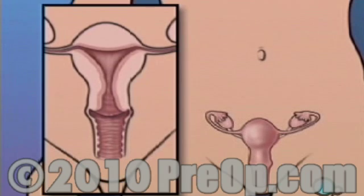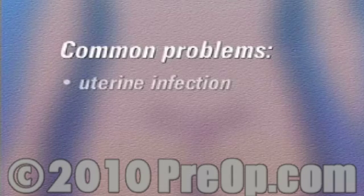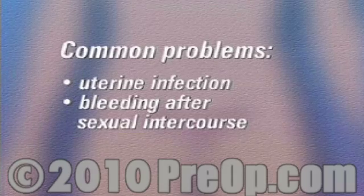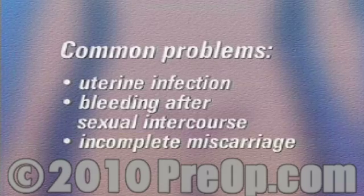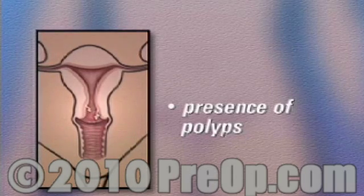Reasons for having a D&C vary. Most D&Cs are performed because the patient has complained of unusually heavy menstrual bleeding. Other common problems include uterine infection, bleeding after sexual intercourse, incomplete miscarriage, or the presence of polyps. Small pieces of extra tissue growing on the inside of the uterine wall.